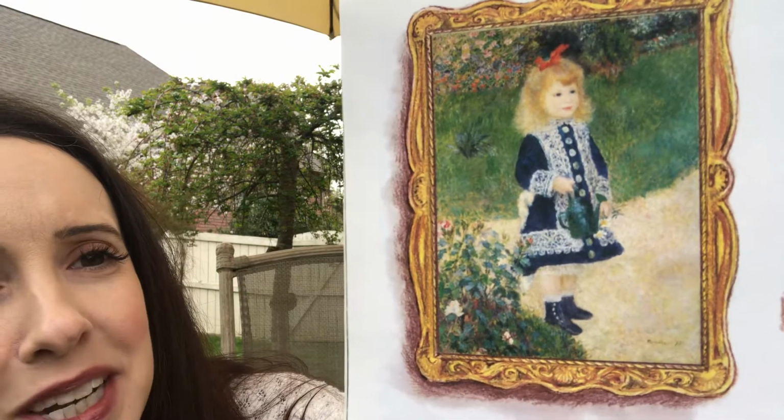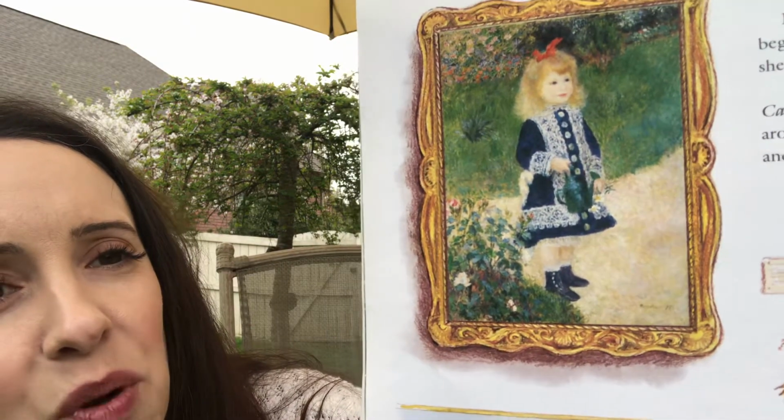What does that little girl in the painting have in her hand? Do you see a watering can?